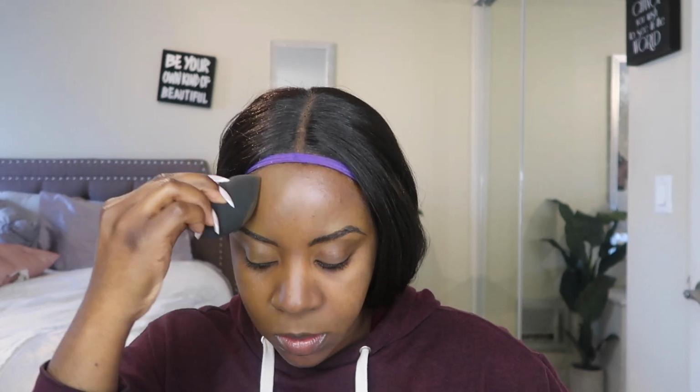So like I was saying, I've been trying to make this foundation work, and I'm just at the conclusion that it's not my favorite. Not that it's not a good foundation, but I have very oily skin, and this personally just doesn't work for oily skin. So let's get into it.